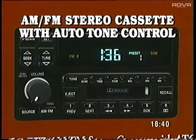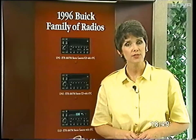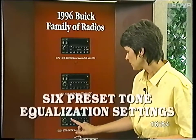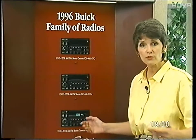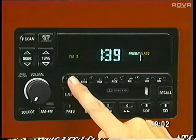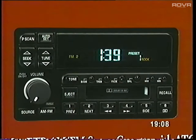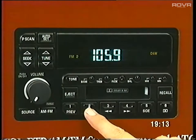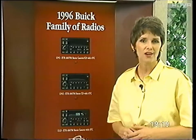then adds the magic of automatic tone control, or ATC, a smart system that automatically does the work of an equalizer. In addition to a setting for manual tone adjustment, there are 6 preset tone equalization settings, providing for frequently listened to music types, including classical, pop, and rock. Different tone settings can be automatically stored with each preset station. And these sound shapes are even matched to the interior acoustics of each car line for the best possible audio.